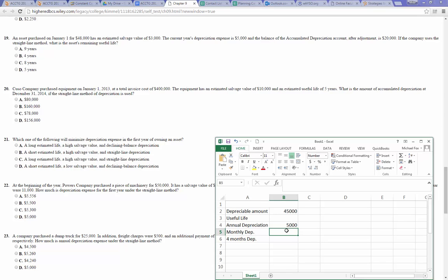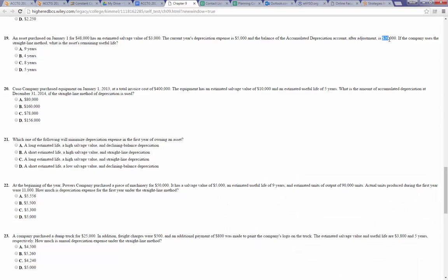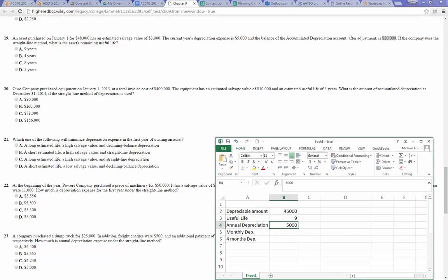So first of all, we know if it has an annual depreciation of $5,000 and a depreciable amount of $45,000, then the asset has a useful life of 9 years. If we've used up 4 years by having $20,000 in our accumulated depreciation account, that must mean that there are 5 years remaining in the asset's useful life.